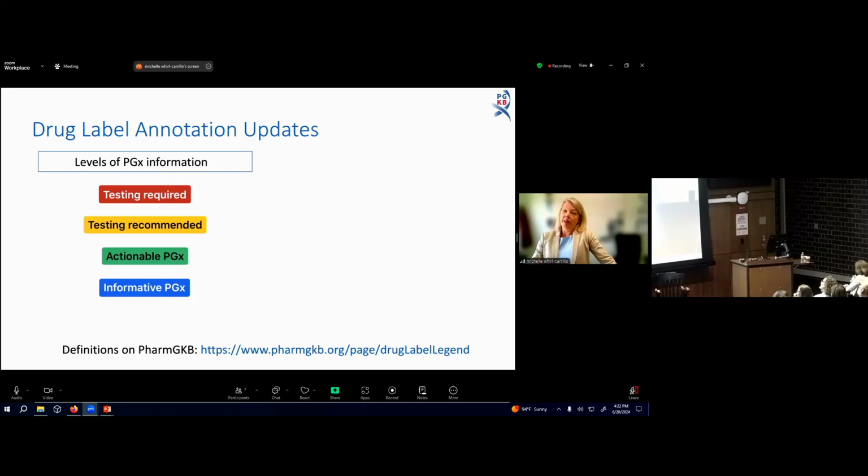But this past year, we've done a pretty big overhaul on all of our FDA label annotations, partially in preparation for the inclusion of this information and some of the features that I'm going to talk about in a little bit. But I just wanted to give you a little bit of a heads up on the changes to our drug label annotation. So we know that the FDA's biomarker table is huge. There's over 500 entries on that. And it's not clear based on that table which entries are clinically relevant, and many of them are not.